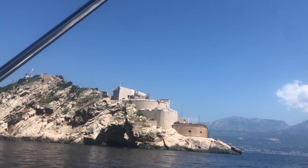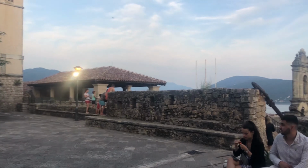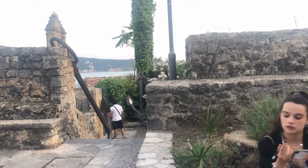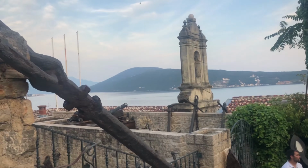So by lunchtime we were in Montenegro, and this is our first stop, called Herceg Novi. This had really beautiful fortresses. Pretty much every town, I think, along this coast was fortressed to protect against the various invasions they've had over time, I think mainly the Italians.